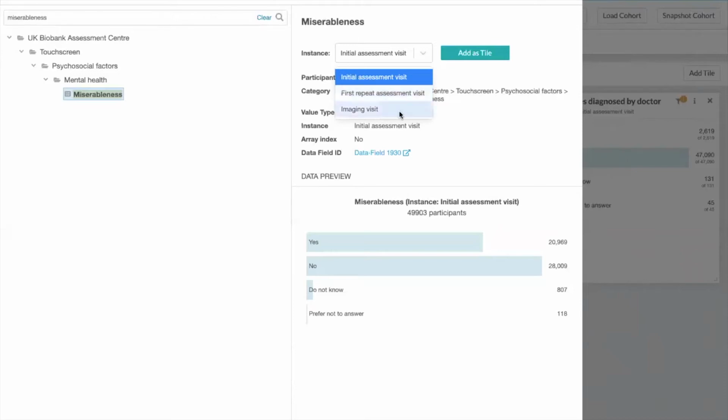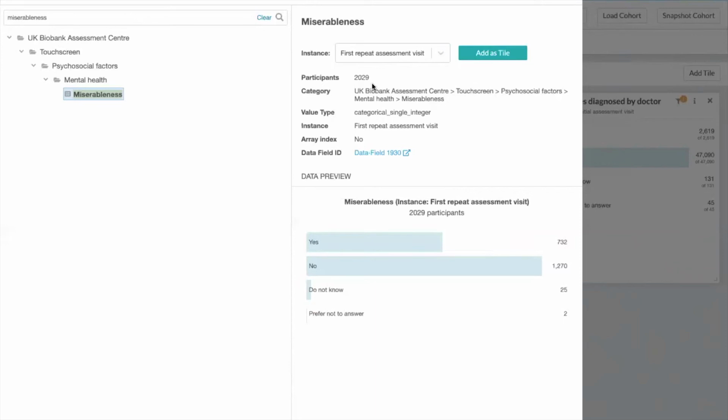So it's usually these three distinct milestones, and the system allows you to work with each milestone separately. If you look at the initial assessment visit, 49,000 people answered that question of the 50,000, but if we look at the first repeat assessment, there's only 2,000. So this drops as you make more progress. So it's not necessarily something that you can track longitudinally in a meaningful manner until more people have conducted this.